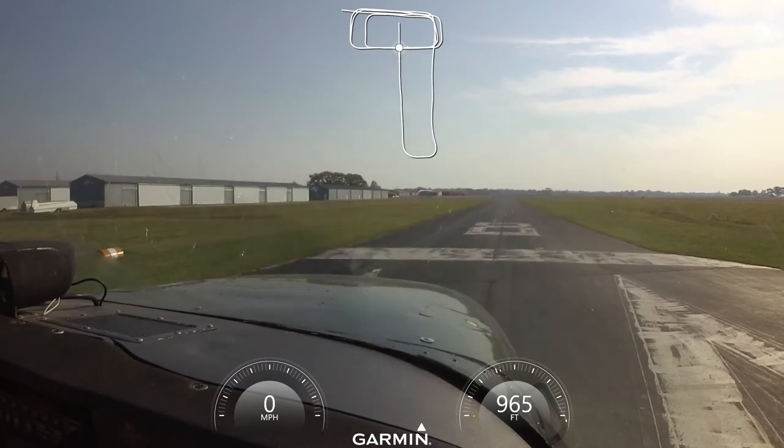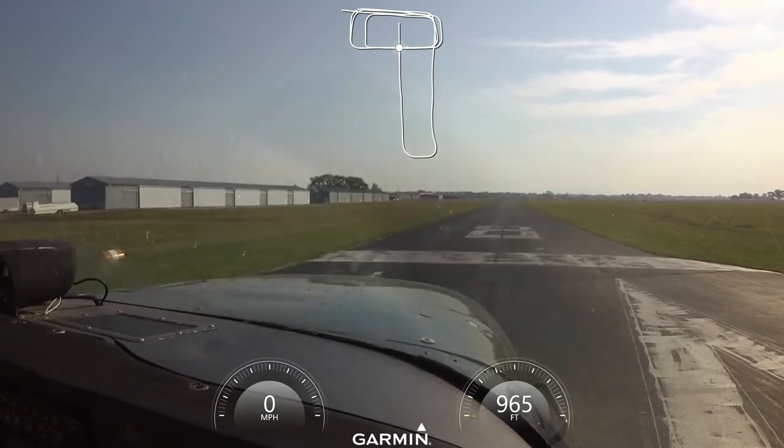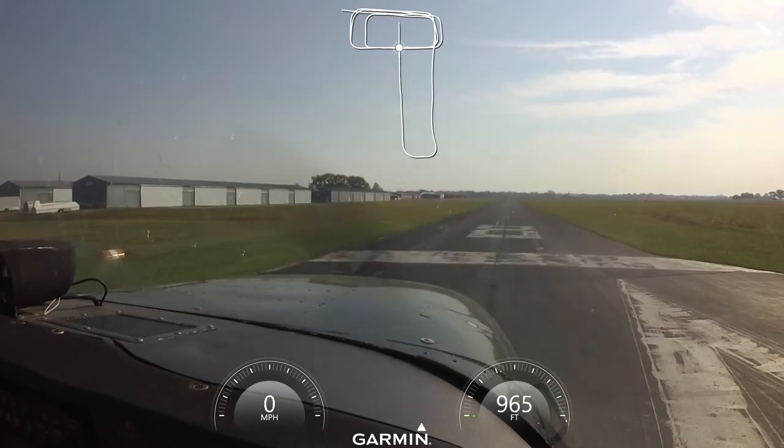Short field. Yep, short field takeoff. No obstacle. Carb heat in, mixture in. Gardner traffic, Cessna 972 November Charlie, departing runway 8. Gardner traffic.